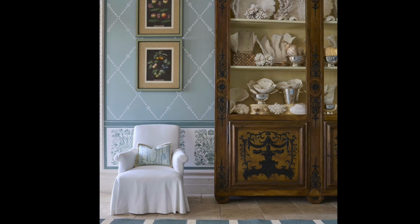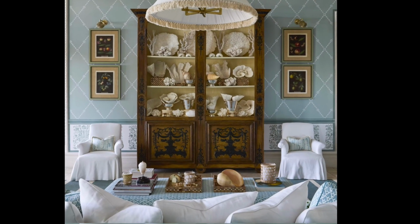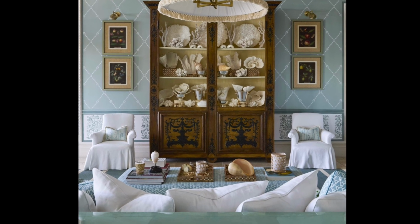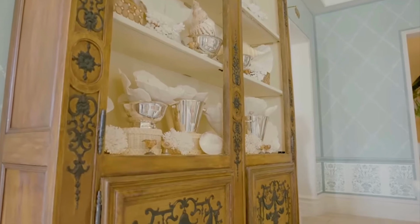Amanda Lindroth is the designer of the main room at the Kip Space Show House in Palm Beach, Florida. She created this beautiful look of this Italian cabinet filled with white coral and sterling silver accents that I will recreate for you.